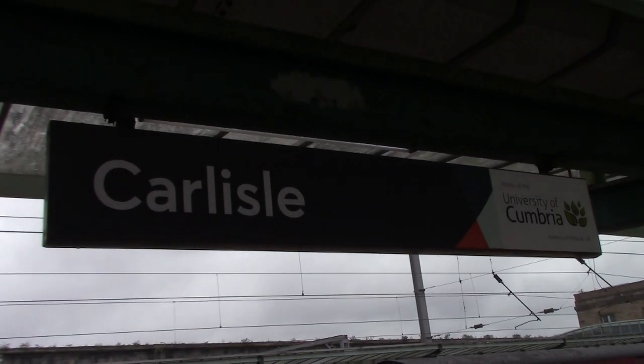So we've now made it to the border city of Carlisle Station. It is Avanti West Coast operated and it actually has 8 platforms. But it's also got 2 things here that we're going to show you now.